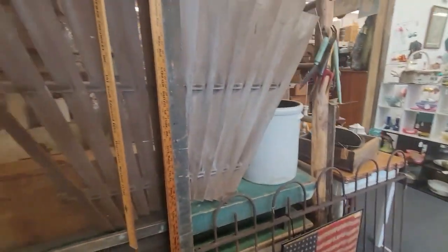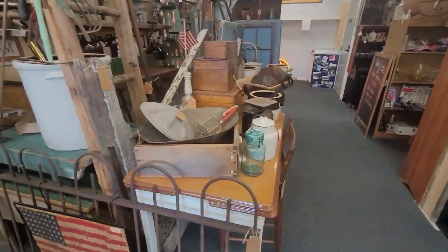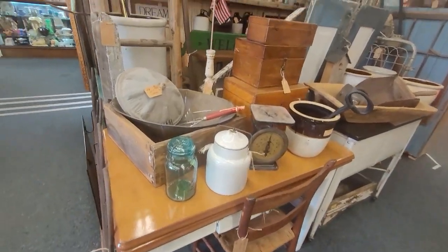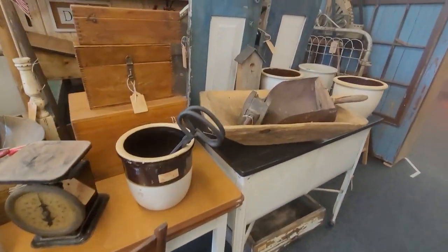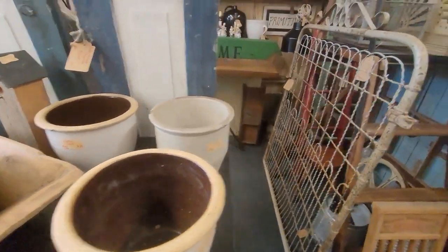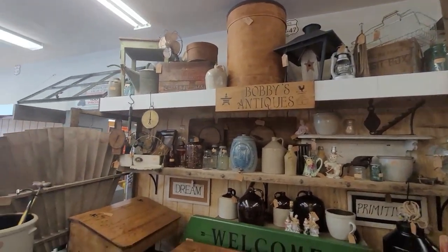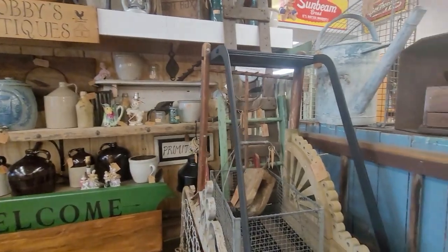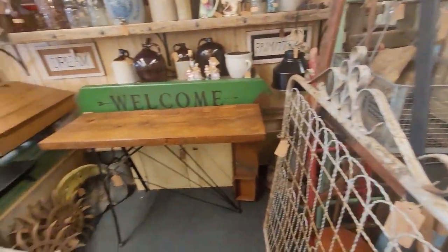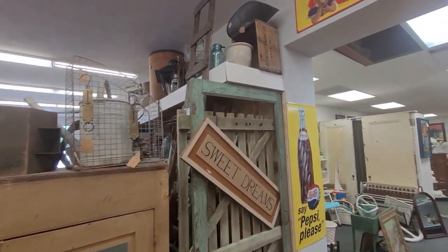Then this is our friend Bobby's booth, and he has a lot of salvaged pieces. Beautiful salvaged pieces. They put a wood top on that double basin, tin basin there. It was really cool. But he has lots and lots of pre-loved items and salvage items. And they're just gorgeous. He's got a good eye. And then again, this is the back side of him. Beautiful.